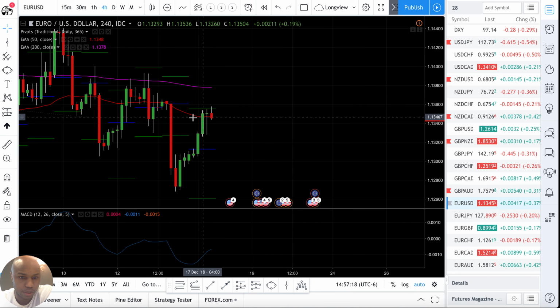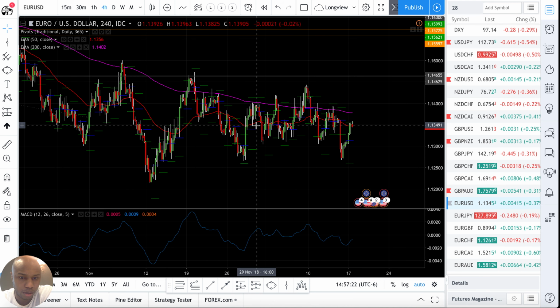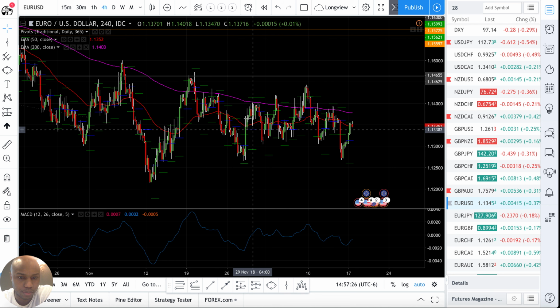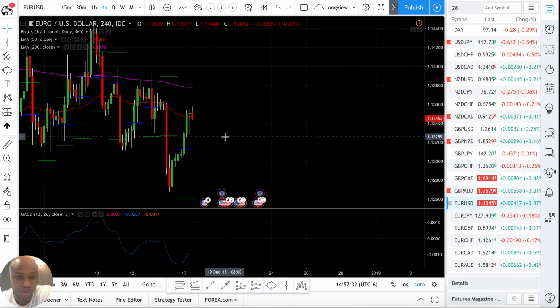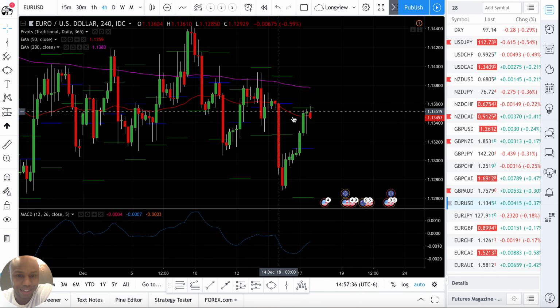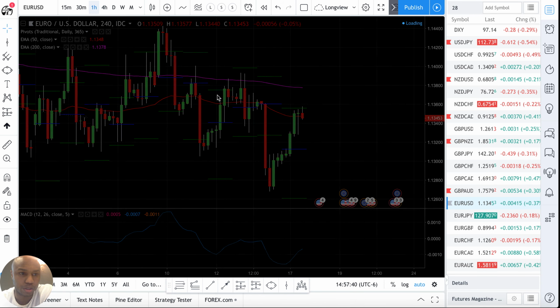Where's my 50 EMA? You see this? Is it acting as a barrier, though? No, not really, man. It's kind of all over the place. It's being respected, but it's getting broken a lot. And yeah, that's kind of oxymoronic. I don't know. I don't know on this. There's no entry anyways. There's nothing clean here for me to personally, with my style, to trade.